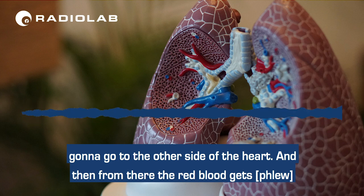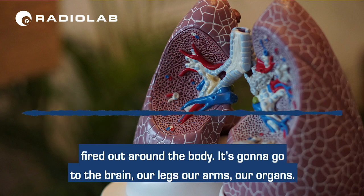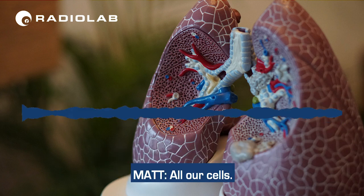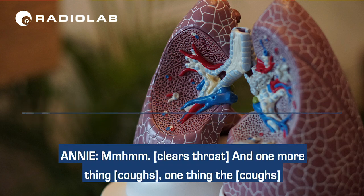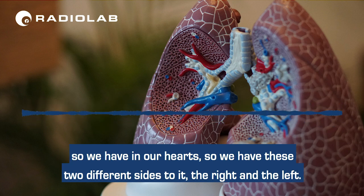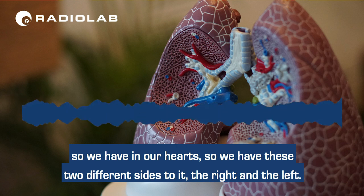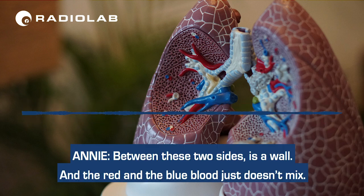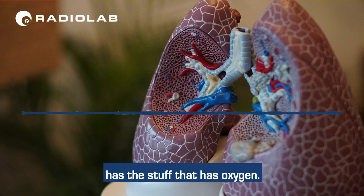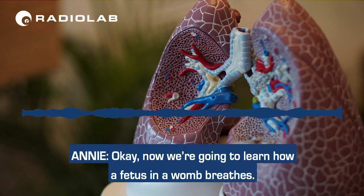And then from there, the red blood gets fired out around the body. It's going to go to the brain, our legs, our arms, our organs. It's got to deliver its little oxygen parcels to all our cells. And one thing to pay attention to: we have these two different sides to our heart, the right and the left. Between those two sides is a wall, and the red and the blue blood just doesn't mix. One side of the heart has the stuff that needs oxygen, the other side has the stuff that has oxygen. Okay, now we're going to learn how a fetus in a womb breathes.